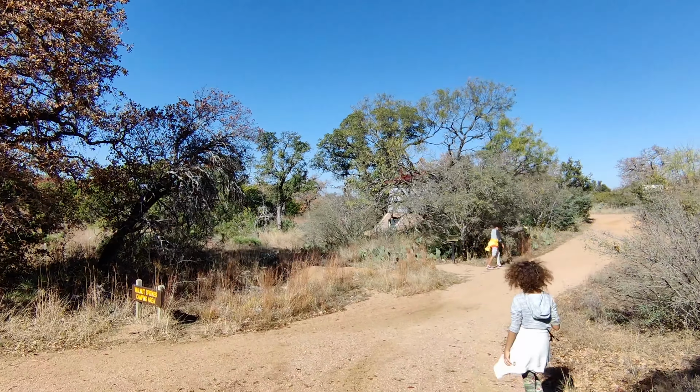Enchanted Rock State Park. Excuse me, State Natural Area. There's no RV camping here, so you gotta come with a tent. You can do primitive camping, hike up into the trails a couple miles back. They've got some outhouses there for you if you need them.